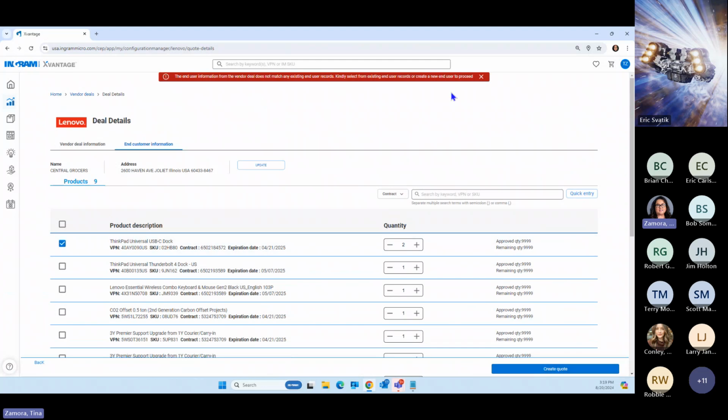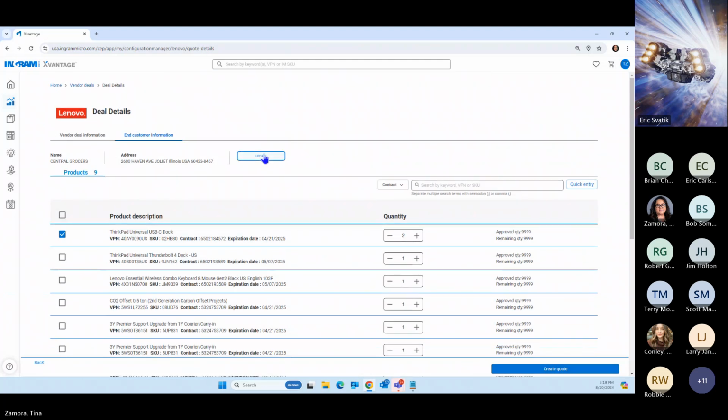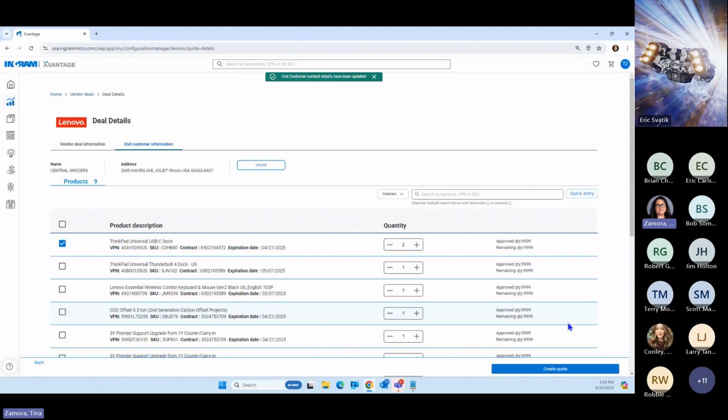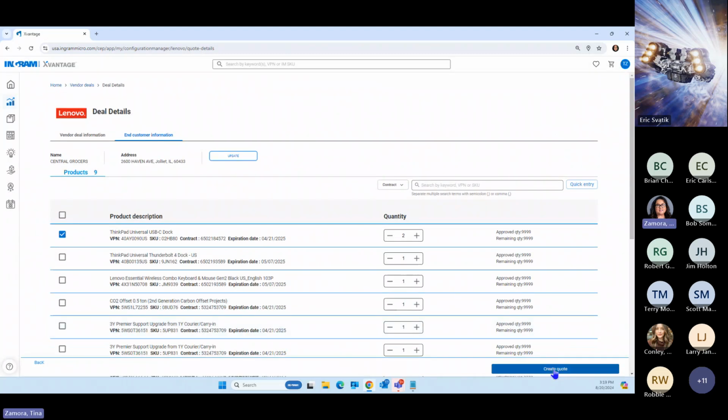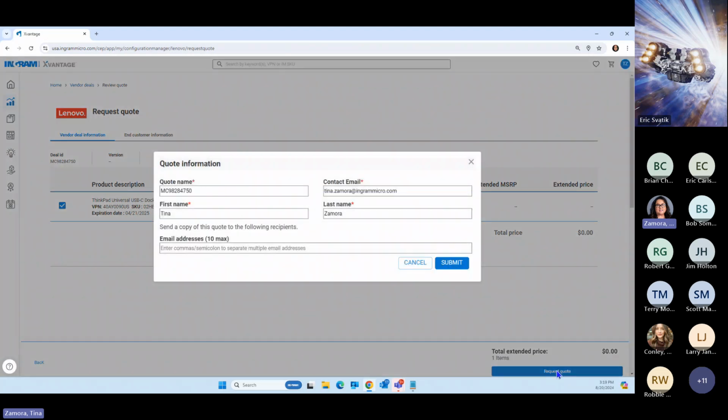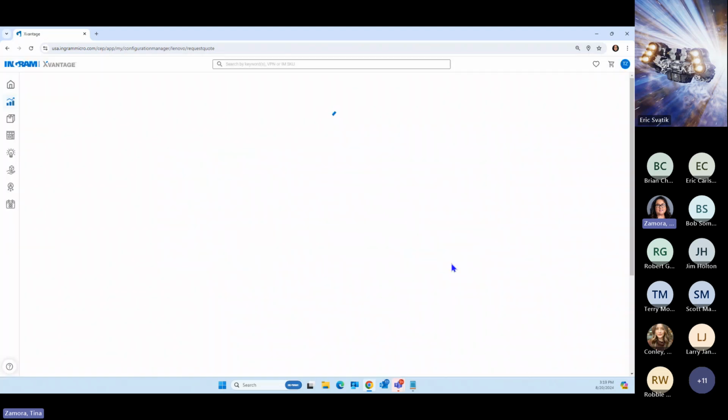Oh, why did it do that? Oh, I know why, because when I clicked on that, I did not click on Select. There we go. And now I'll click on Create Quote. So now it's removed all the other noise like we did on the custom product, takes away everything else that we don't want to quote for. And I'm going to click on Request Quote. And again, here's where I can copy my teammate. So same exact process. Really, you're just choosing from 2 different lists of products.